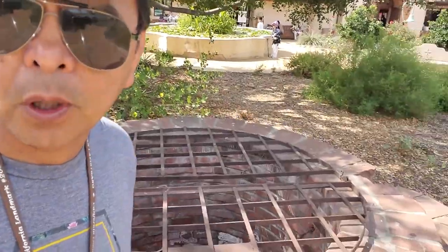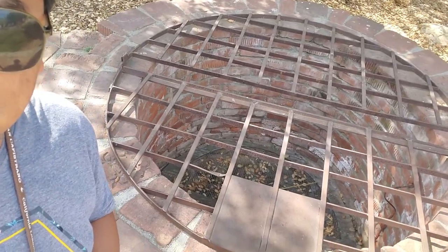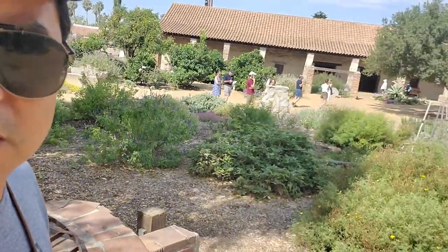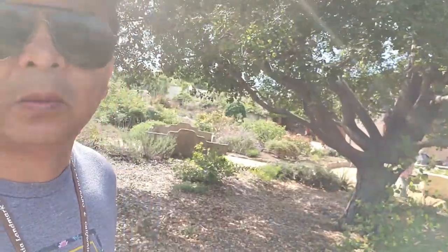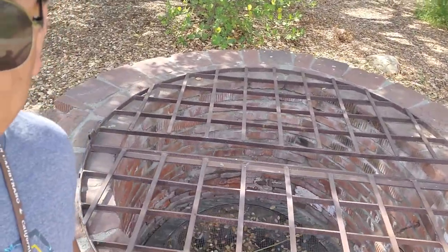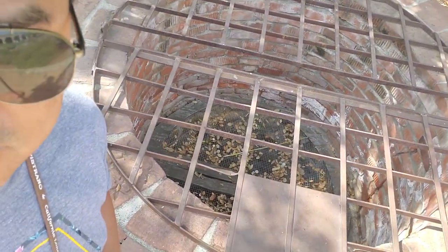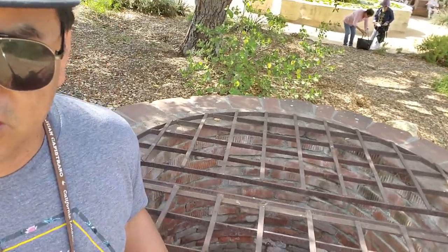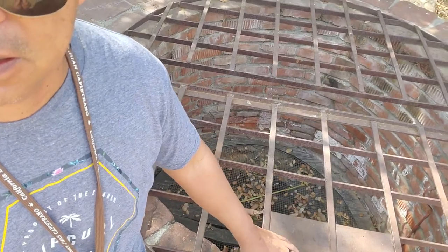So this is a well. There's a bunch of money in there. I don't know if you guys can see it. I want to get it. I'm going to try to get it. People are watching me right now because I'm talking into a telephone. I'm really paranoid. It looks like there's about 40 bucks worth of quarters and coins in it. Yeah, but I can't reach it. I'm going to try to be a ninja about it.